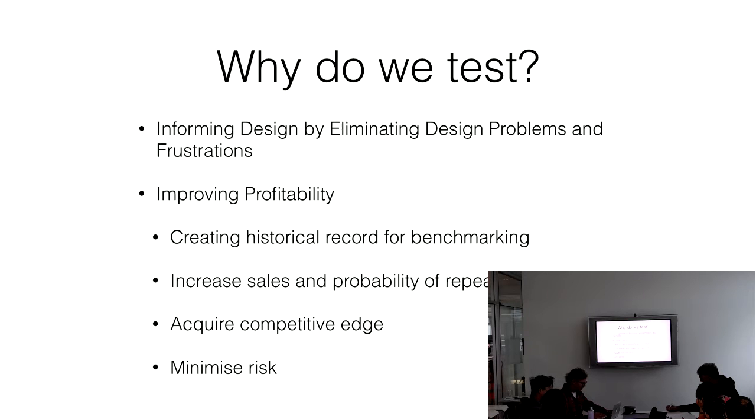I'm just wondering whether I should stop now. Well, not yet, just three more slides, just go through it.